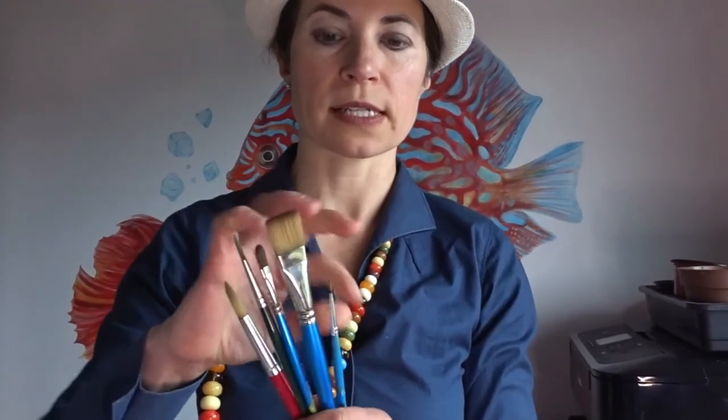And we need brushes. Okay, so I have a few brushes I use most, and watercolor brushes have to be very soft. Okay, so there's one for very small details, and this one is for wider strokes, like for backgrounds.